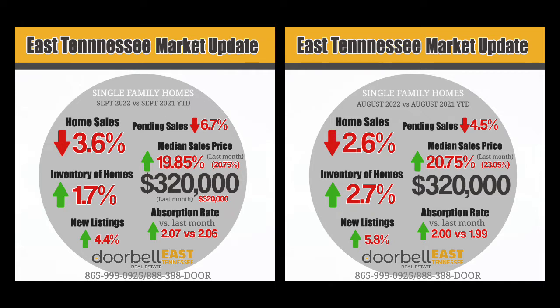When we look at the numbers compared to last month, the really important ones are the absorption rate, which we've looked at already and has stayed pretty steady, and the median sales price and what has happened there. We have been seeing it trending down a little bit year over year, which is to be expected. But the other number to keep a close eye on is the actual median sales price dollar amount. Compared to last month, it stayed exactly the same. Up until now, that price had been rising every month. Over the last few months, it has stayed exactly the same, $320,000 in all of East Tennessee.